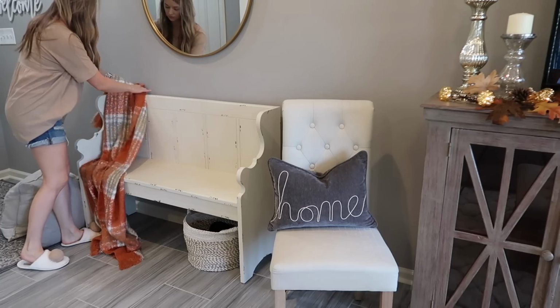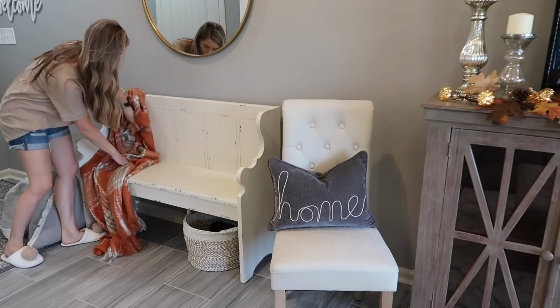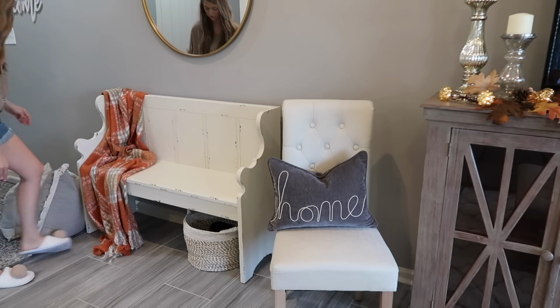I'm trying really hard to remember where I found this blanket last year. I think it was Target, but it might have been HomeGoods. But I think it's so cozy right here by the front door. We actually used it in our bedroom last year. I'm going to add some pillows here and some pumpkins to really warm up this space.